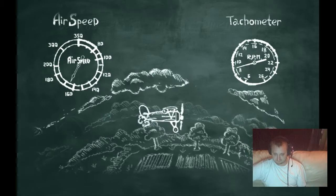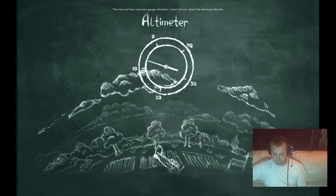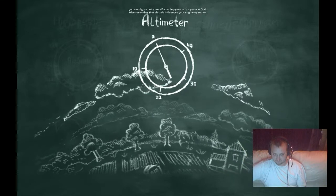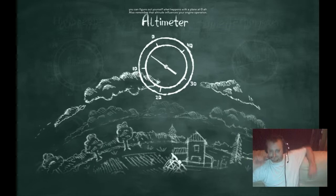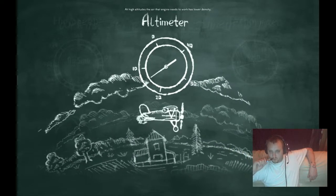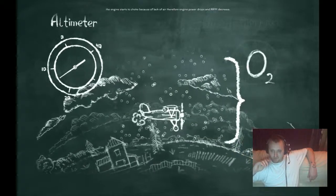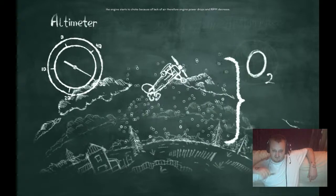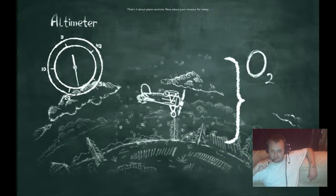The next, not less important gauge is the altimeter. I can't tell you about the minimum altitude. You can figure that out for yourself what happens with a plane at zero altitude. Also remember that altitude influences your engine operation. At high altitudes, the air that the engine needs to work has a lower density. The engine starts to choke because of the lack of air, therefore the engine power drops and the RPM decreases. Well, that's about it about plane controls.